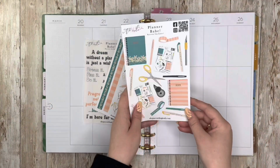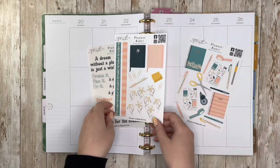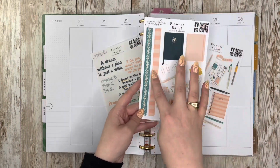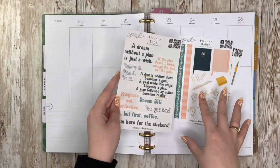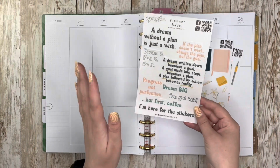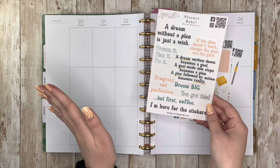But there are 3 sheets. We've got this one that has all the decorative planner icons. We've got this one that has the smaller things you could cluster in, with the faux washi strips, little paper clips, and the flowers. And then a sheet of clear quotes. It's different every month, so sometimes the format of the sheets changes around, but I love everything Allie makes. You can't go wrong with it.